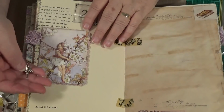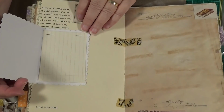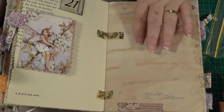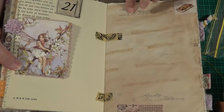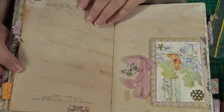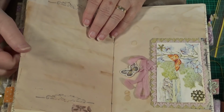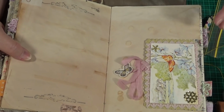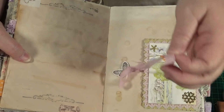But there's a fairy on it, okay, and there's a fairy on that. It flips out there, and there's a bit of journaling space underneath there. Now I put washi tape through there and through there, and there's some in the corner. There's a bit of stamping. There's 21 up there. I have a bit of broken, you know. Well, I might leave it, I don't know. It's supposed to be junky, isn't it?